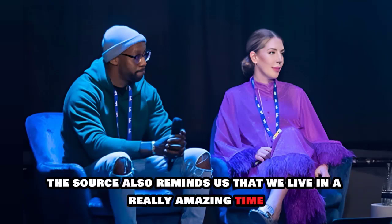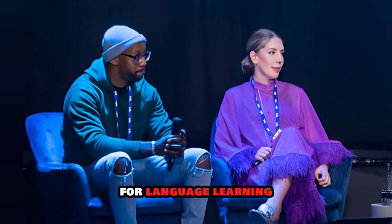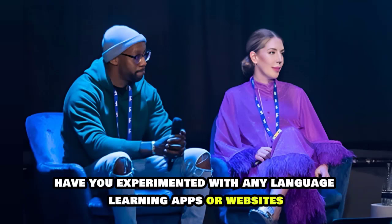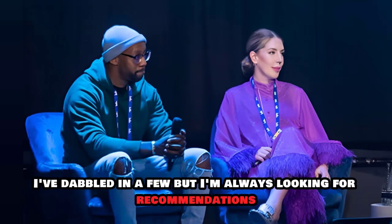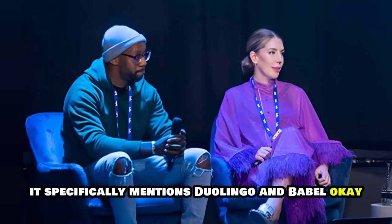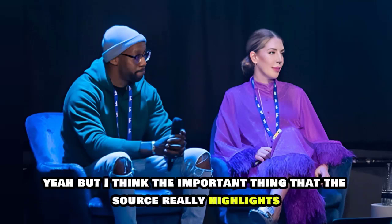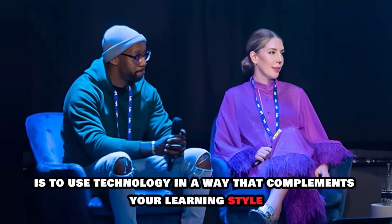The source also reminds us that we live in a really amazing time for language learning because we have access to so many amazing tools and resources. Have you experimented with any language learning apps or websites? I've dabbled in a few, but I'm always looking for recommendations. What does the source have to say? Well, it specifically mentions Duolingo and Babbel, which are great for building vocabulary and practicing sentence structure. But the important thing the source highlights is to use technology in a way that complements your learning style and goals.